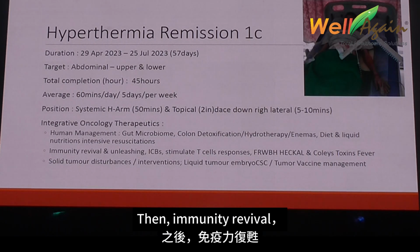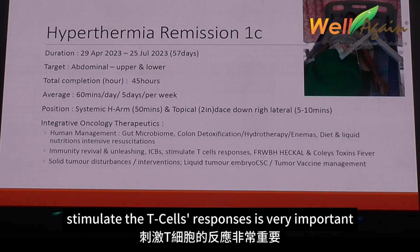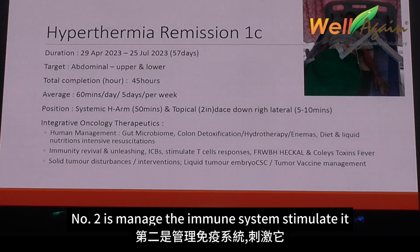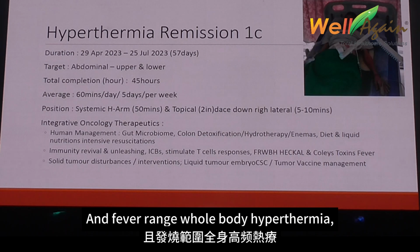All right. Then immunity revival, unleashing the white blood cell using ICB to stimulate the T cell responses. It's very important. Just manage the human. Number 2 is manage the immune system, stimulate it, not to reject it. And then feverish whole body hyperthermia.